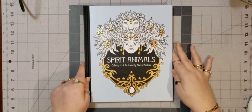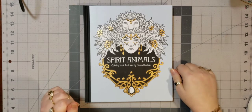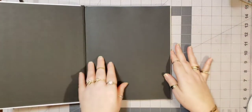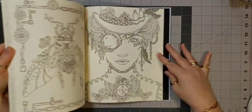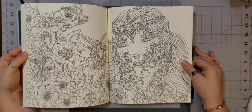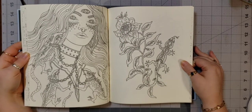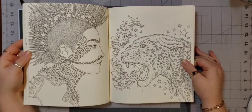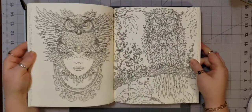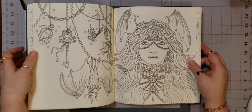Next, Spirit Animals, Hannah Carlson. This is my second Hannah book. First one I have is Jewelry Box. And again, this one's been around for a little bit, so a lot of you are familiar. My goal is to get all of her books. I can't wait to get her newest book that's coming out. So I am working on collecting all of hers.